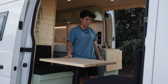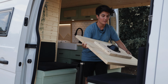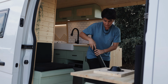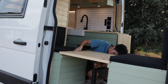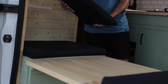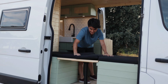To make the small bed we have to remove the table and add a shorter leg. So we pull this out and swap the tall leg for the short one. Now we use the back rest as the middle one. Middle pieces. And now we have a bed.